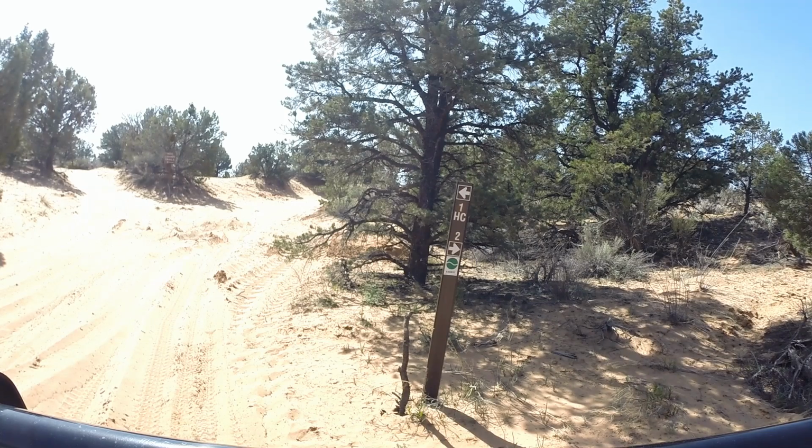Okay, so here we are at our first turn off here. And we're supposed to go 1.2 miles. I know you can see that sign there. It says HC1 is to the left and number 2 is to the right, and that's the way we're going. And that's where our first scenic overview picture taking opportunity is.